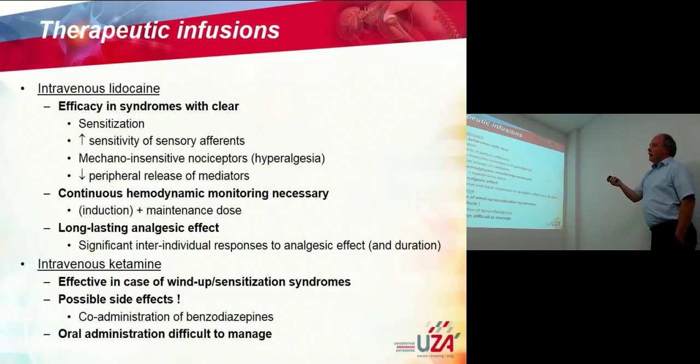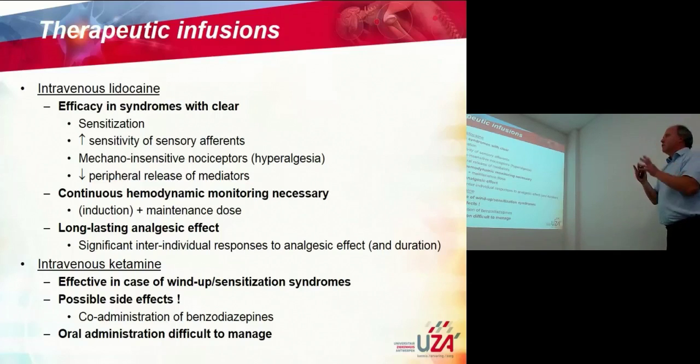We always think that lidocaine has only a very short action, but you have to distinguish the fact that lidocaine works on a pathological pain symptom. You have a patient where the NMDA receptors are activated, where the AMPA receptors are activated. They have a generalized hypoxic state or allodynic state, and in these cases with a pathological somatosensory system, the lidocaine has a much longer analgesic effect.